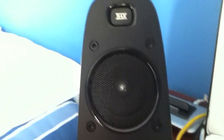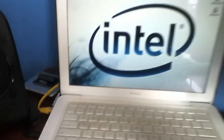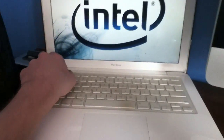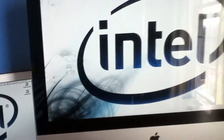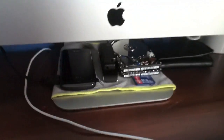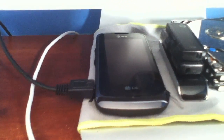Here we have my left Logitech speaker, the Dexam M-Hub iPod dock, my late 2009 Apple MacBook with a Moshi ClearGuard MB clear keyboard protector. Next to that, we have my late 2011 Apple iMac. Under that we have a microfiber cloth, and on top of that we have my phone, which is an LG Prime, which is going to be replaced soon.